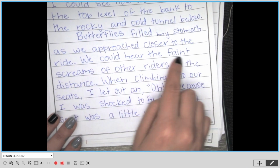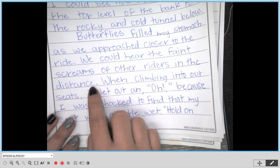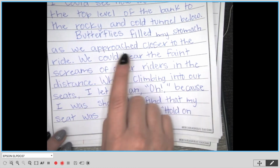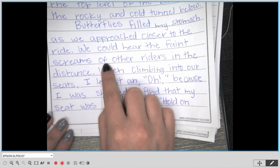"We could hear the faint screams of other riders in the distance." And so here I am using the sense of hearing, talking about what I'm experiencing as I'm getting ready to go onto the ride.